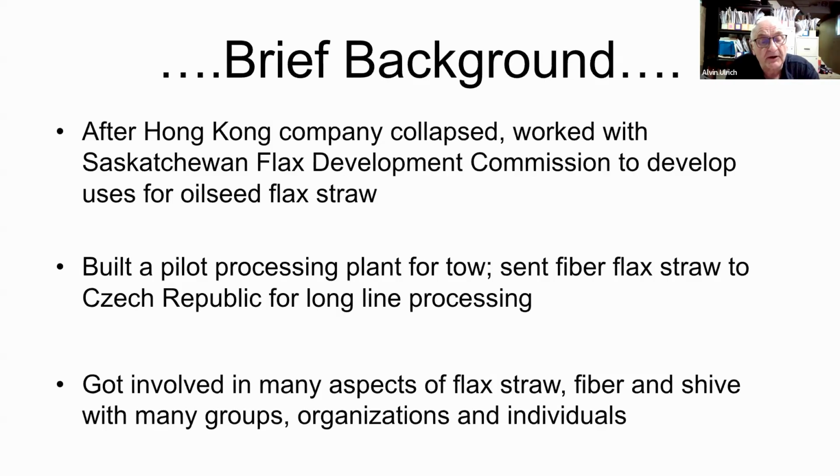not only did I work with fiber flax and try to make really long fiber, I also worked with oilseed flax. In doing that, we built a small pilot processing plant. We could maybe make 100 or 200 kilos an hour of fiber, enough that we could send it away to users in different parts of the world and get their reaction to it. We tried many different things in the field, many different ways to process it, to ret it and weather it. And from that, we learned a lot.